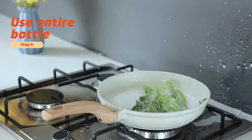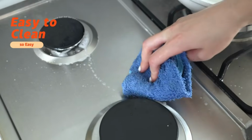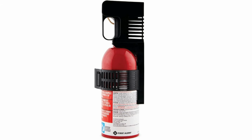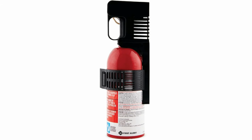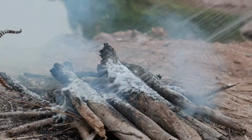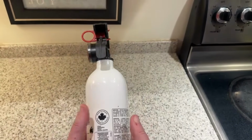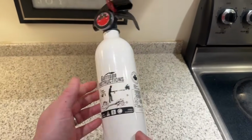A durable metal head, metal pull pin, and corrosion-resistant color-coded gauge focus on reliable operation and quick status checks. The waterproof, chemical-resistant instruction label is another practical touch for something that may stay stored in a vehicle for long periods. This model is compact and straightforward, aimed at drivers who want dedicated car fire protection without a complicated setup.